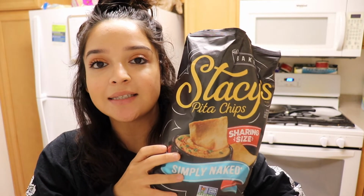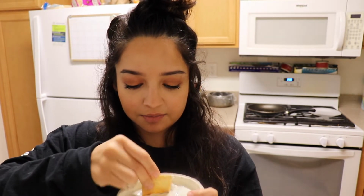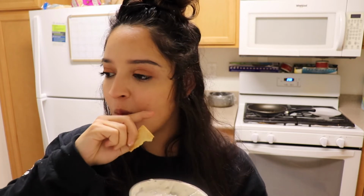You guys have probably all seen these. So that sounds pretty good. I love cucumbers. I'm gonna try this out real quick, see if it's good. It says tzatziki creamy garlic cucumber dip. It's good. It's not like the best one I've ever had, but it definitely does the job, and I like it because it has actual cucumbers in there. So I'm gonna eat this.